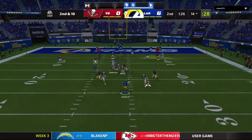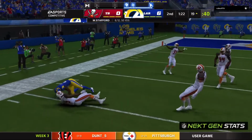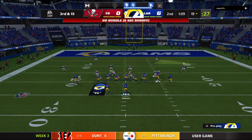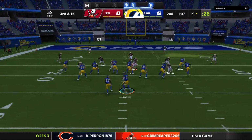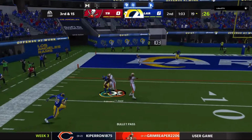Back to throw, Stafford. That's into the hands of Akers, complete. And they'll lose yardage here, knocked back to the 19-yard line. So they'll wind up losing 5 yards on the play. And they're going to face an uphill battle here on 3rd and long.